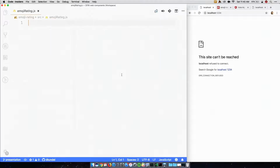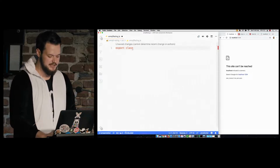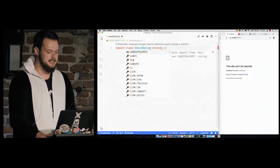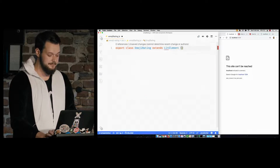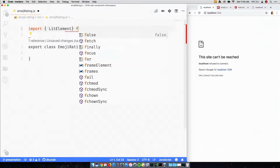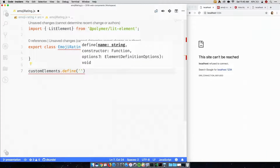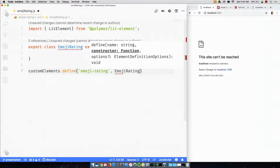And as I said, lit element is a base class. So we're going to create a new class similar to what I showed on the slides. I'm going to call this emoji rating. And instead of extending this from HTML element, we're going to extend this from lit element. We need to import this quickly from the Polymer lit element module. And then, so that we don't forget this, we register it with the browser. So we're going to call this emoji rating. We're going to pass in our class here.